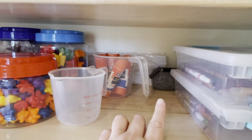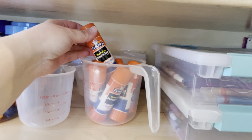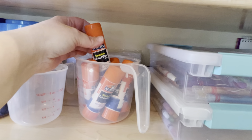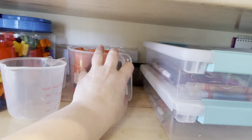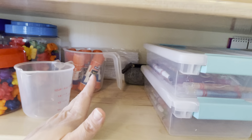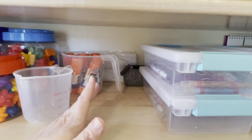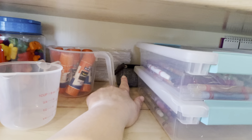Back there we have some pipe cleaners, glue sticks. I buy the big glue sticks because they last a whole lot longer. I think they're 4 or 5 times the amount of glue in the small ones. The only time we get the small ones is if we need them for a particular project, or if I get them on a really good sale, like during the back to school sales where you get them for like a quarter.